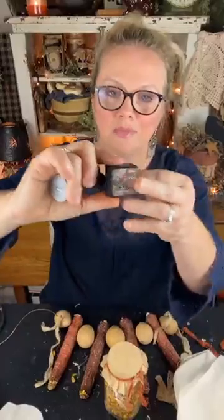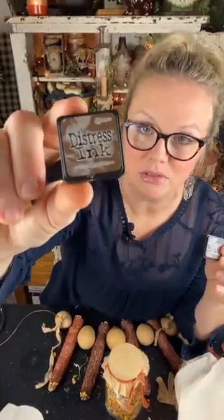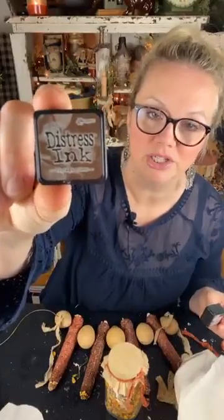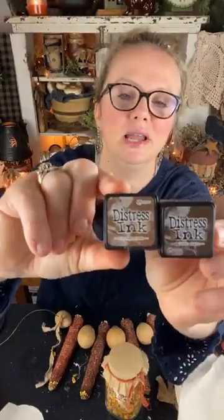There we go. These are called distress inks, okay? And they come in lots of different colors. These are the little mini sizes, but they're called, Ranger is the brand, Tim Holtz is the designer. They're called distress inks. Okay, now there's two different kinds, distress inks and distress oxides. I prefer the ink, okay? And this is the color that I like to use the most, and the color is called Vintage Photo. There's another one that is very similar, and this is called Walnut Stain. But you can see one is just slightly darker than the other, okay?